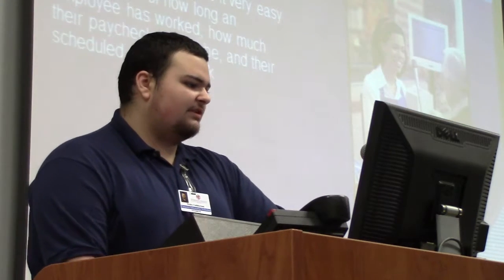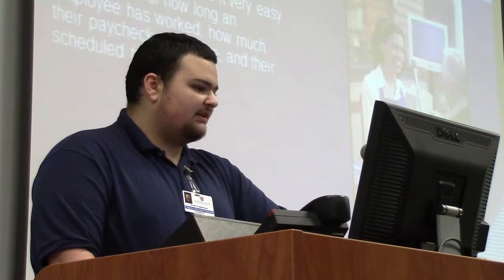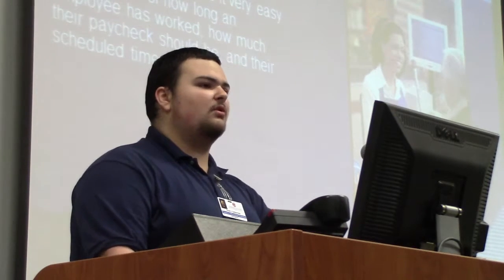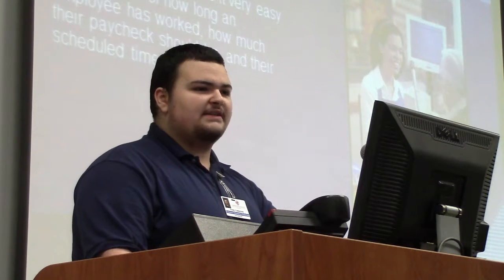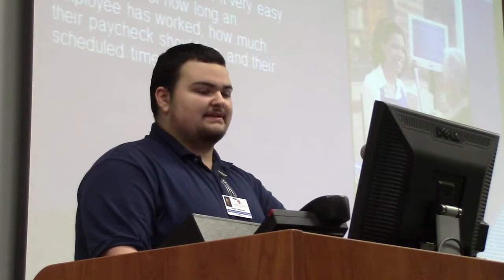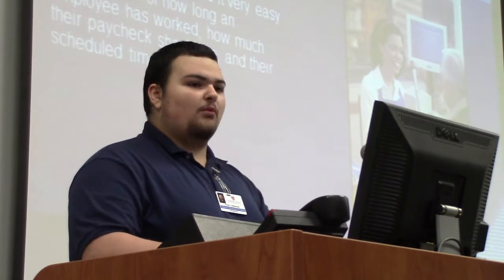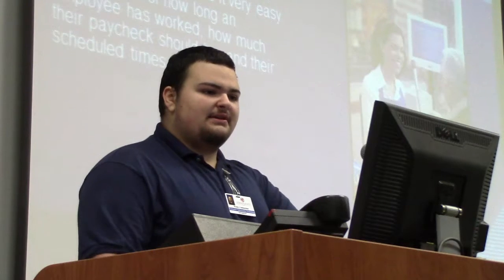Keeping track of employees. POS systems can make it easy to keep track of how long an employee has worked, how much their paycheck should be, and their scheduled times of work. So for stores that employ more than just a few people, maybe 5 to 10 people on up, this is almost a necessity, because it can be really difficult to keep track of everybody's times that they can work and when they want to work, and it's just a mess unless you have POS systems.